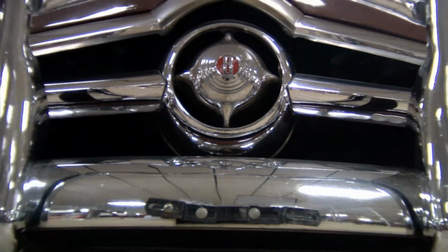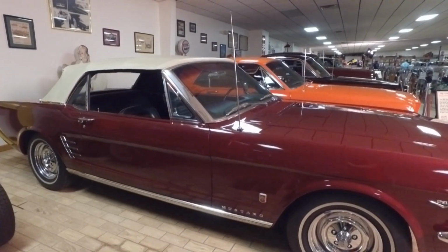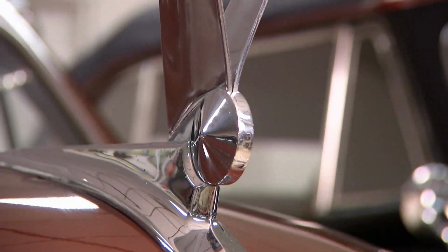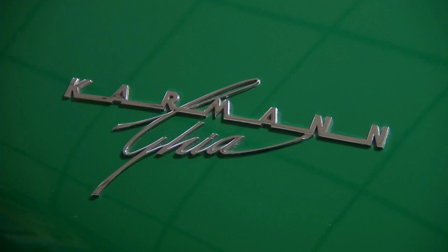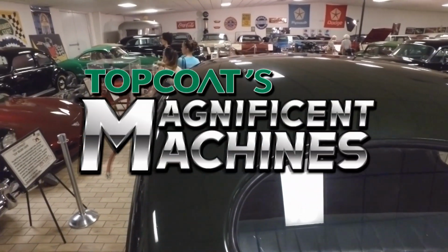For the average person, owning one classic car would be a lifetime goal. But we're about to take you inside a collection that features hundreds of rare and classic cars that are some of the finest specimens in the world. It's Don Garlits' Antique Car Museum, and it's next on TopCoat's Magnificent Machines.